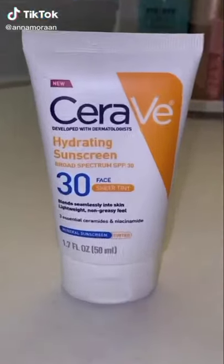Random things I got from Amazon part 24. I don't like wearing makeup often, so I got this CeraVe tinted sunscreen. This way I'm protecting my skin, but also getting a little color on my face.